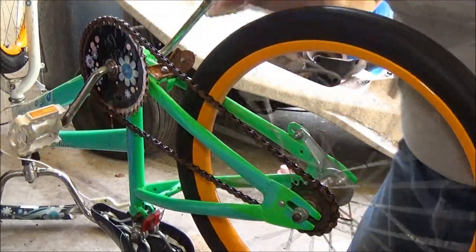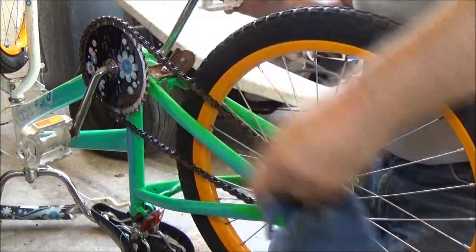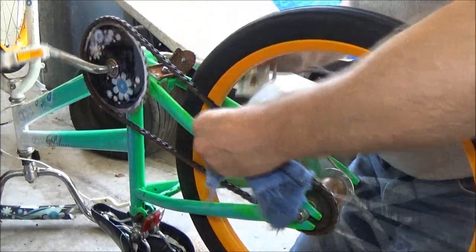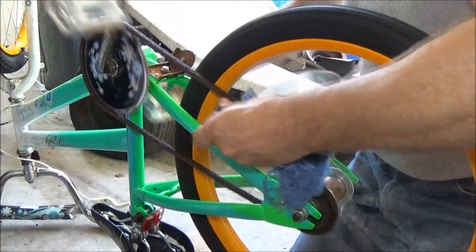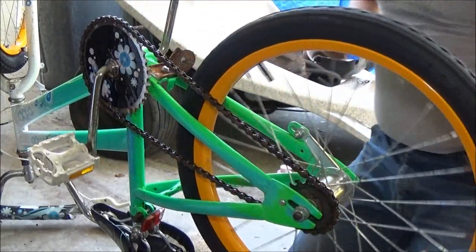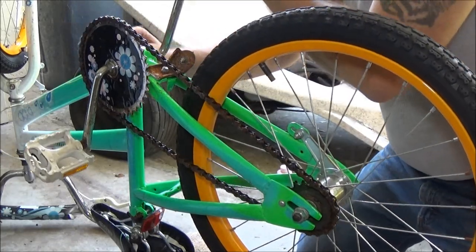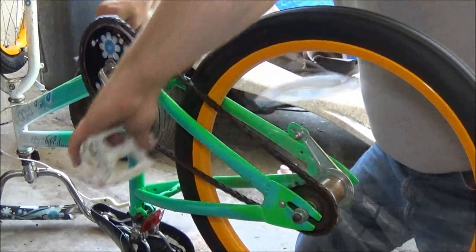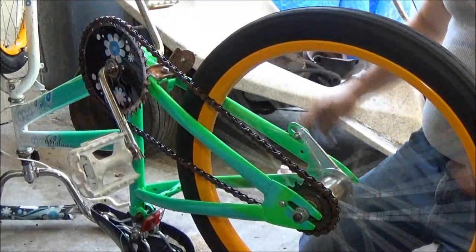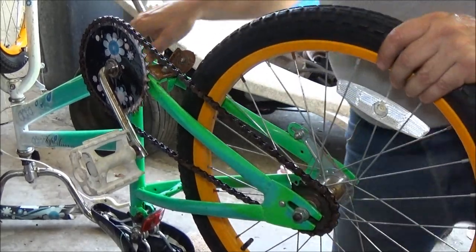Now, take your rag, kind of hold it on the chain, pedal it, and take your excess off. So if this bicycle had a front tube, this would be ready to go. So I'm not real worried about that bent wheel.